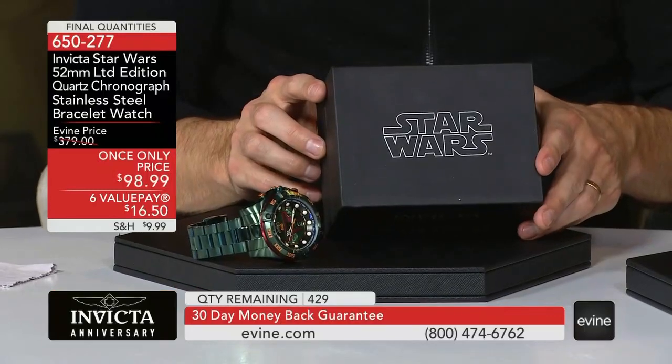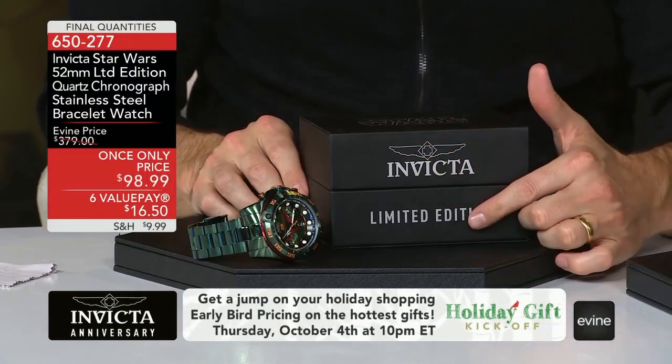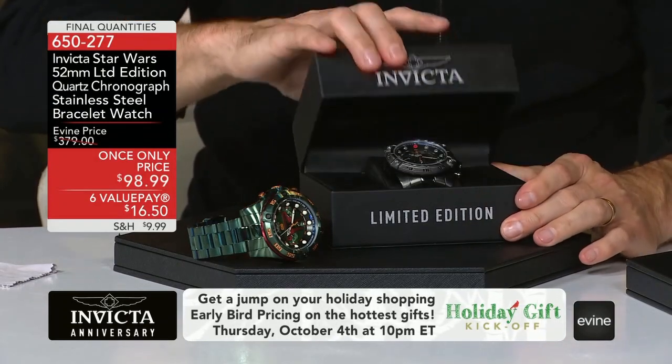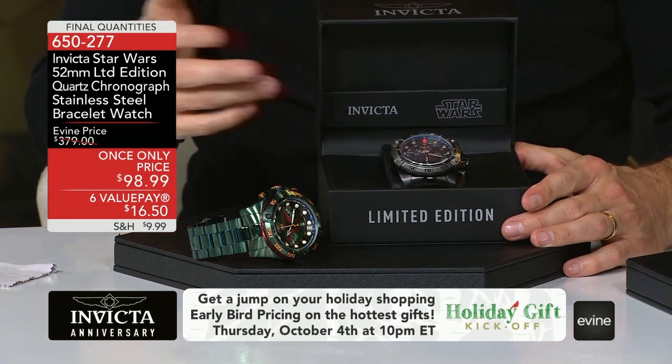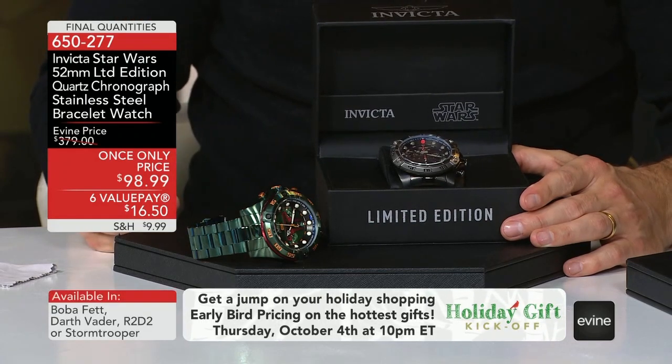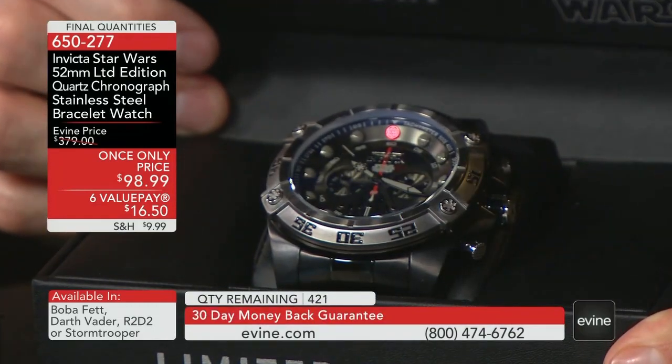So here's that Star Wars. This is how the watch ships to you, by the way. So perfect for gift giving. Invicta, numbered limited edition. That means you're into something extremely, extremely special. More of that imagery on the inside. I think you get a black Star Wars chamois on the inside, if I remember. Jeweler's cloth, I believe, on the inside of that, too.